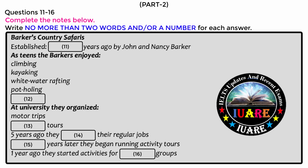Nancy and I were born near here, and as teenagers we went climbing, kayaking, whitewater rafting, potholing, and just straightforward walking.